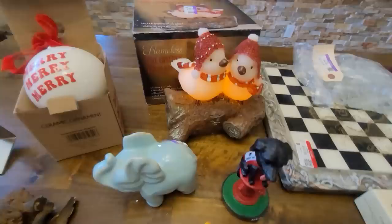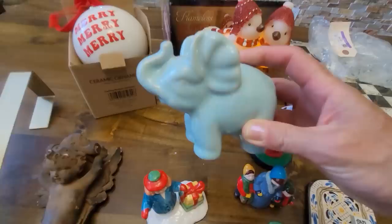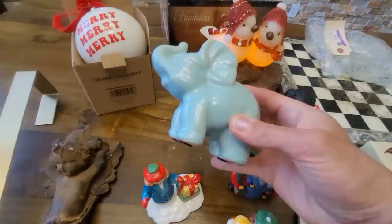Next, we have our little baby elephant here, trunk up elephant. He is sort of a greeny blue, intentionally crazed fellow. He looks like he has a celadon glaze, that sort of color. It's absolutely lovely. I paid $3 for him. I am going to ask $18.